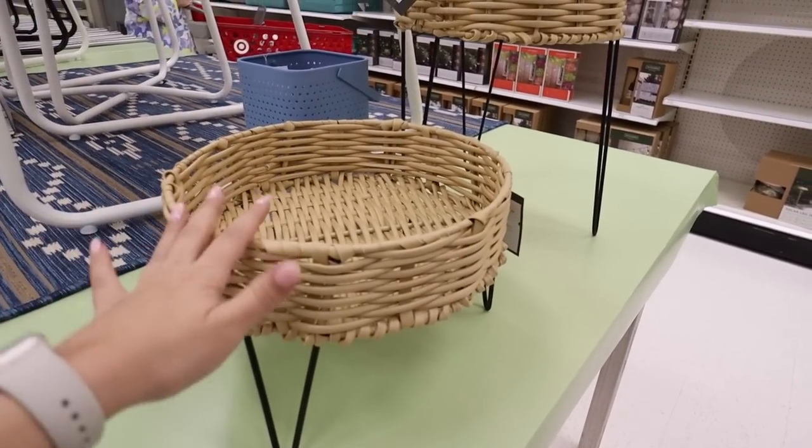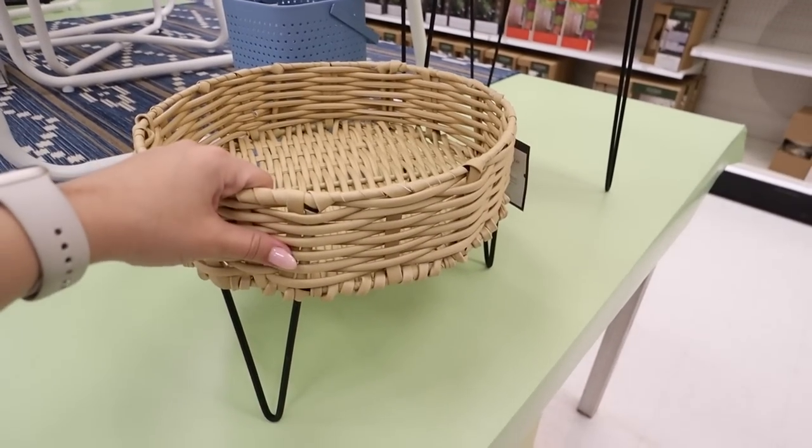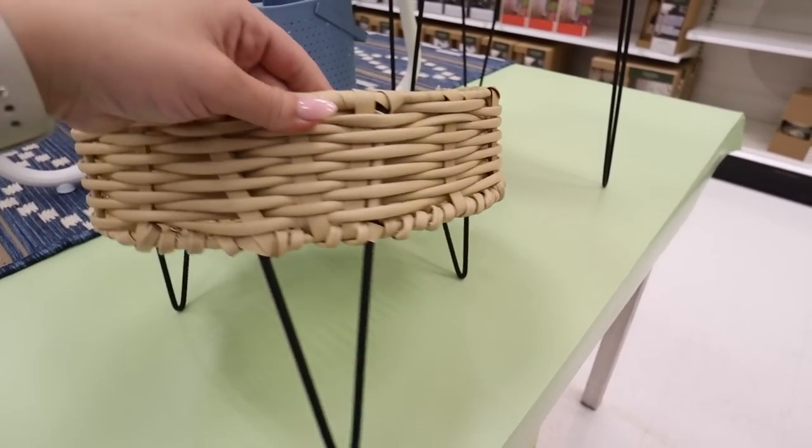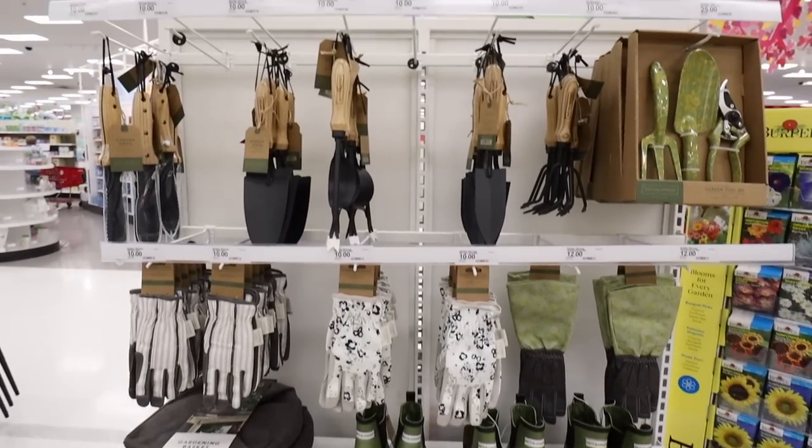These plant stands are really nice. They have two different sizes, the 8-inch and the 16. This one is 35 and this one is 25. I like the black legs with the woven top. That's super nice. Smith and Hawken just has such a beautiful collection this year.